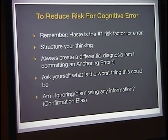We need to always create a differential diagnosis and consider whether we're just anchoring on the very first idea that comes to mind. We need to always ask ourselves what the worst thing this presentation could possibly be. And am I dismissing or ignoring information in the presentation because I'm just focusing on what I think the answer should be? And slowing down and saying, wait a second, what's this? Why does this not fit? And chase that down.